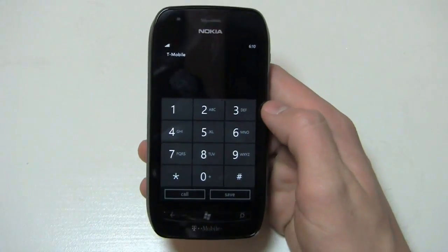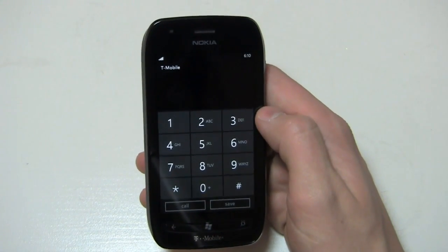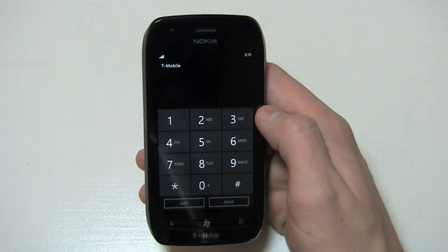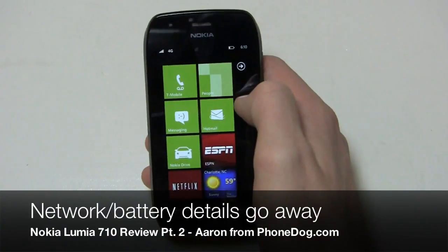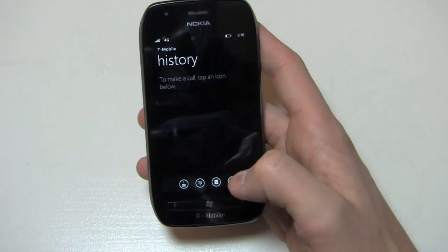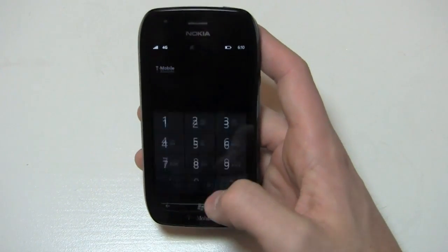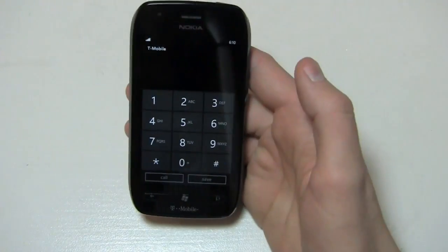So this is one place where the signal strength indicator does come into play. If you watched part 1 or any of my Windows Phone reviews, you know it frustrates me that the indicator goes away when you go back to the home screen. So does the battery life indicator, and then of course the data speed indicator as well. So you don't get that unless you're in history here. And then even that goes away in just a few seconds.